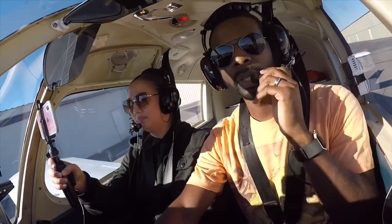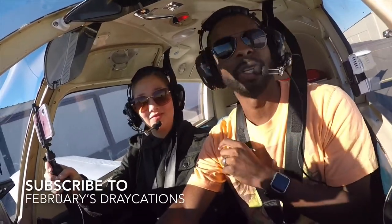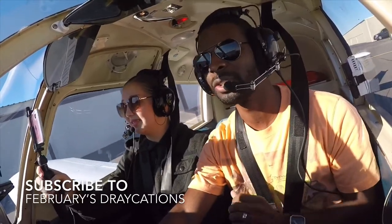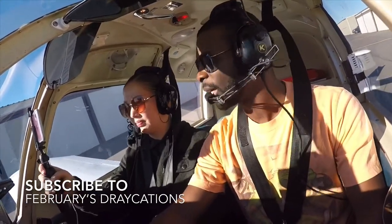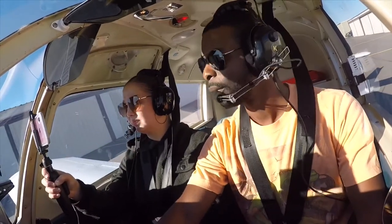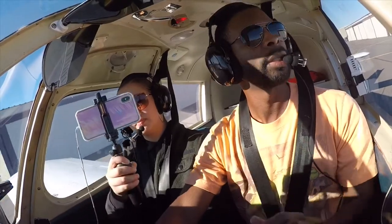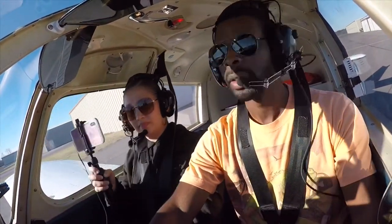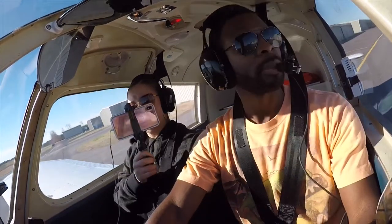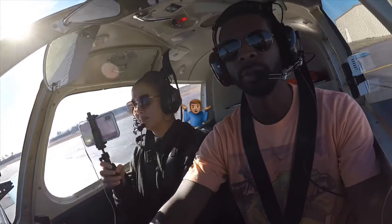So we did our radio check. Welcome to February's vacation with a little snippet of Pilot Dray flying. Taxiing out from the hangar right now. And we're going to go ahead and taxi on out. Make a call, just let them know that we're taxiing out to runway 23. Traffic, Cherokee 1708 Tango, taxi from the hangar out to runway 23.